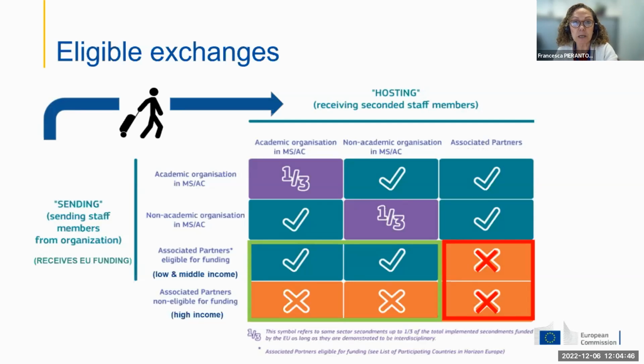As already mentioned, the organizations based in third countries do not sign the grant agreement, and they can participate in the action as associated partners instead of beneficiaries. Associated partners not eligible for funding are those entities based in high income third countries which participate with their own funding. Associated partners automatically eligible for funding are those based in low and middle income third countries.